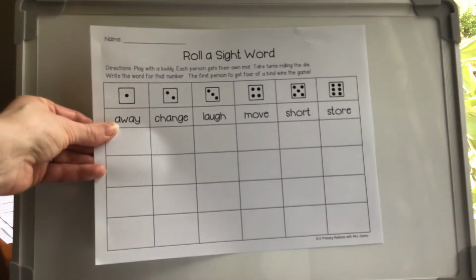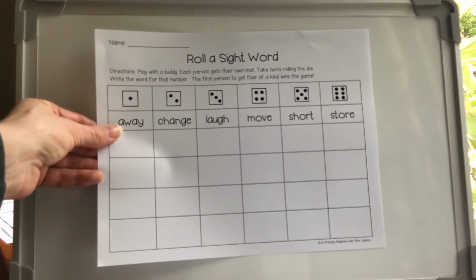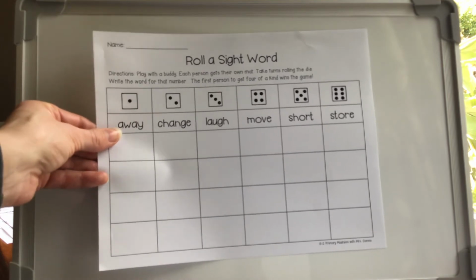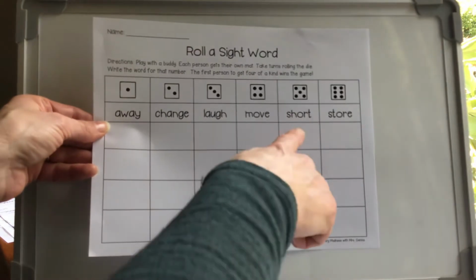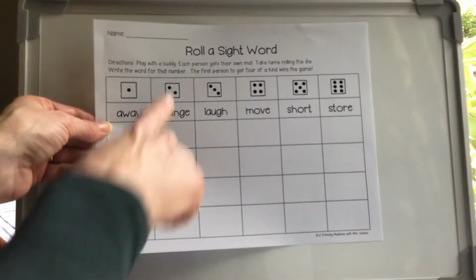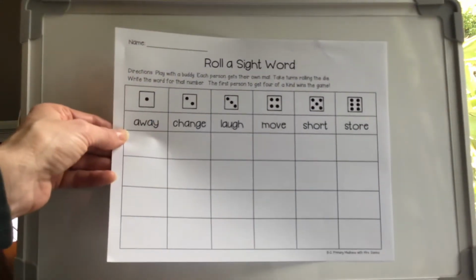Now you might not have some dice at home. So that is okay. What you can do is ask a friend to help you with it. Somebody who's there at your house to give you a number between 1 and 6. And if they say 5, you'd write down short. And then ask them again, give me a number between 1 and 6. And they might say 2, which is change. So you can go through and fill it up that way. Just so you guys are experts on your high frequency words and spelling words as well.